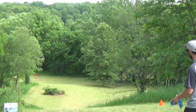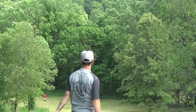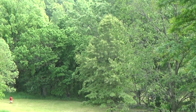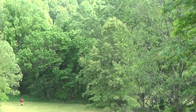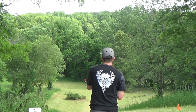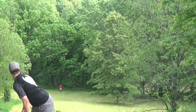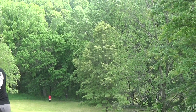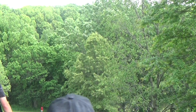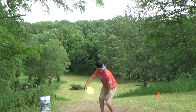Dylan goes a little wide, but he's centered in the fairway. Brandon throwing the same buzz as he did the previous day, going a little inside, but if it's anything like yesterday, that's going to be an 80-footer that's well within his range. Colin also going for a sidearm, more of a sky kind of flexing shot to try to get over the trees, but he kind of clips one of the last ones at the end there. But he's going to have a pretty easy approach shot.